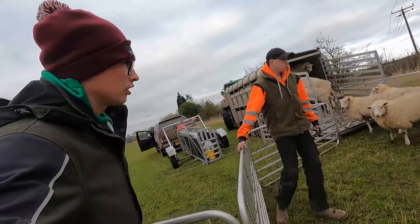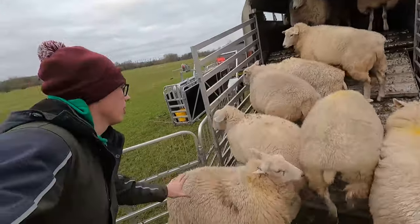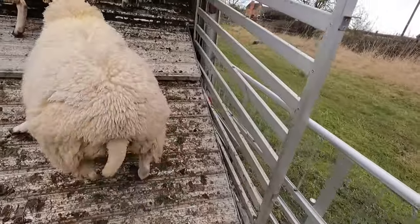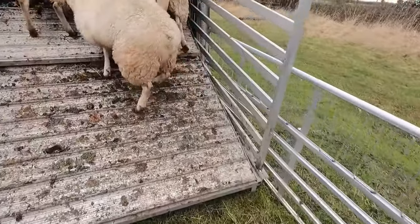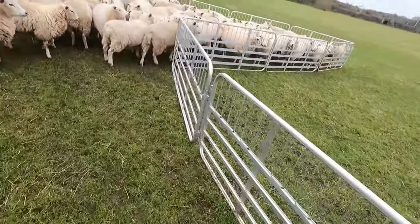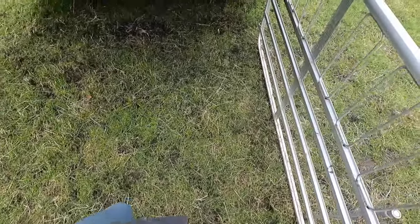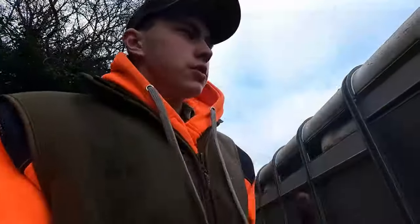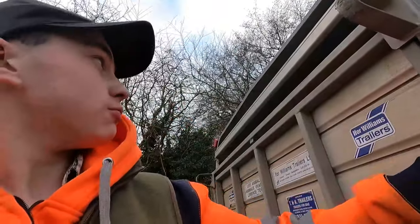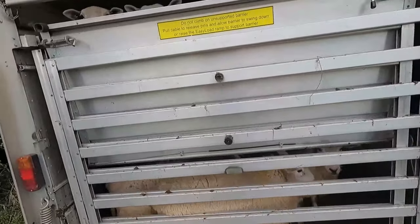Go on, girls. Up, up, up. Go on, girls. Up. Right, next deck is sheep. Right, so Will's left me with the camera, bad idea, to record you lot for all the sheep to be famous again. So, there's the sheep.